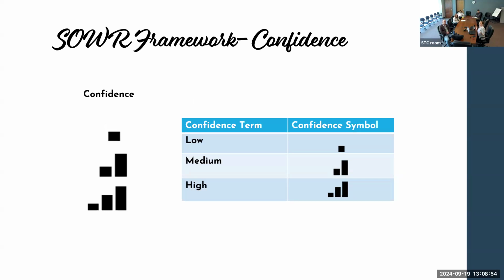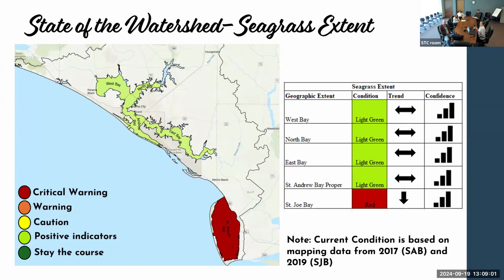So that's really what we focused on last time, what these pieces are. And Rose has done a lot of work to put together this format for some of our metrics. So this is showing you seagrass extent. Here's our condition in the map, so you can see most of St. Andrew Bay is in the positive indicator section, with St. Joe Bay in critical warning. And the trends are showing stable for the different bay segments in St. Andrew Bay, and declining for St. Joe Bay. And this is from data from the Seagrass Integrated Mapping and Monitoring reports, and they also provide thresholds and color coding conditions in there. So we really leaned on that previous work to assign these conditions.